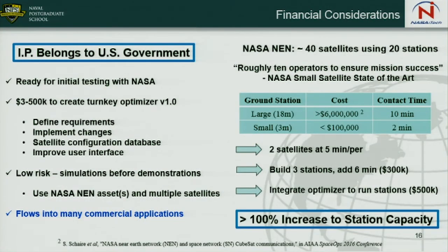But now for $100,000, you can build 3 stations around the country, and then you can get your 6 minutes of capacity back. But you need an optimizer to tie it all together. You can't just throw people at the problem. You have to look at automating.